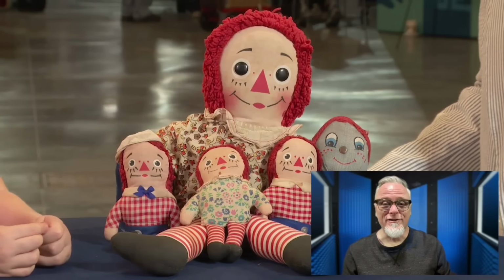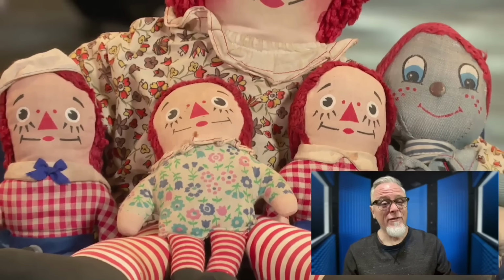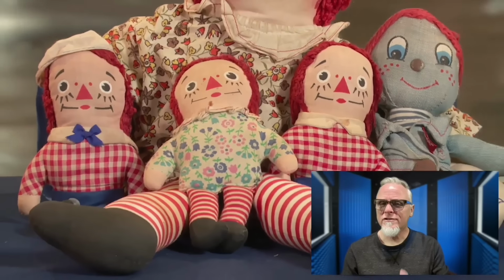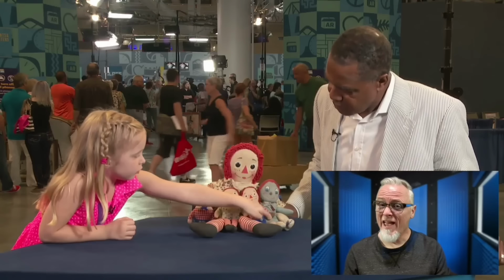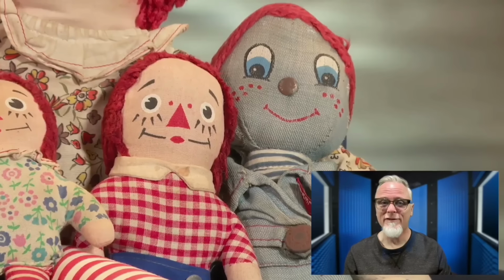This cute little collector brought in her Raggedy Ann and Andy dolls to the Roadshow. Her mom had found the dolls in the closet, and the little girl suspected that they were owned by her great-grandmother because Nana had a whole bunch of old stuff.